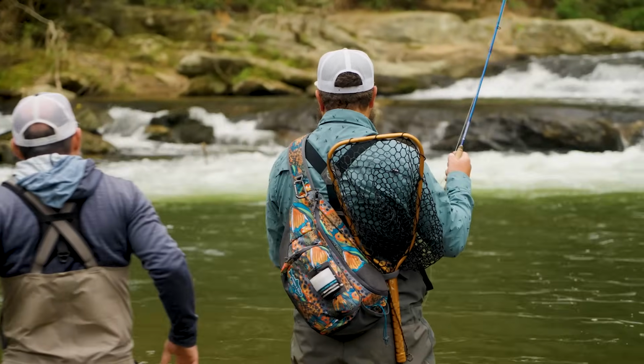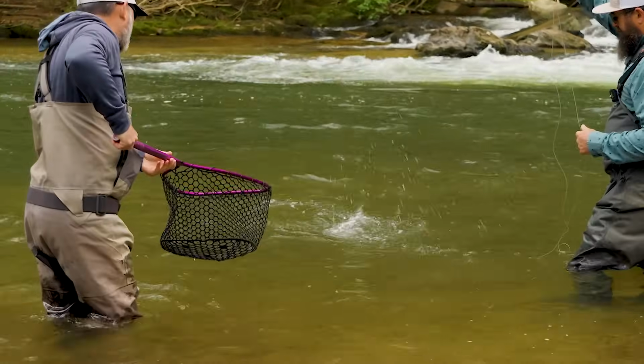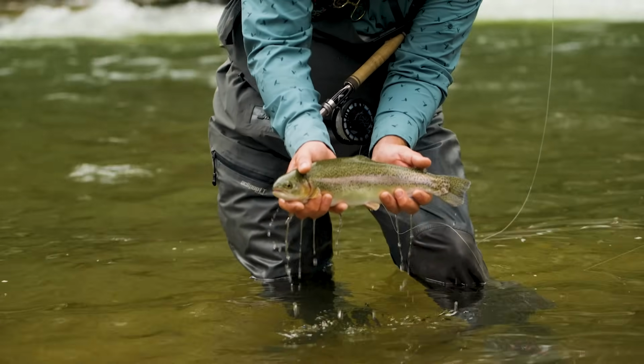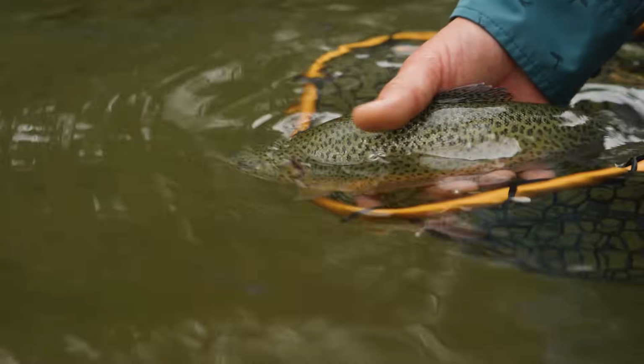All right, I got one. First one of the day. All right. Woo. So just get him up to the net, get that head up out of the water. Sun will get underneath him. All right, there we go. My first nice rainbow of the trip was a few minutes after literally putting my feet in the water.